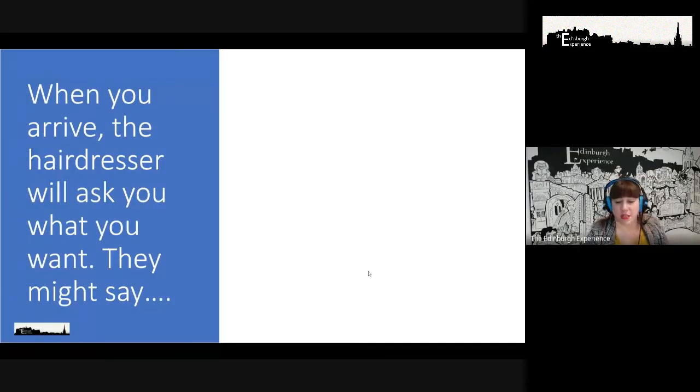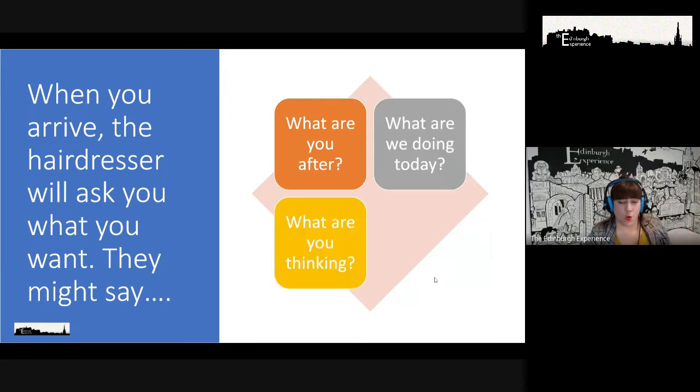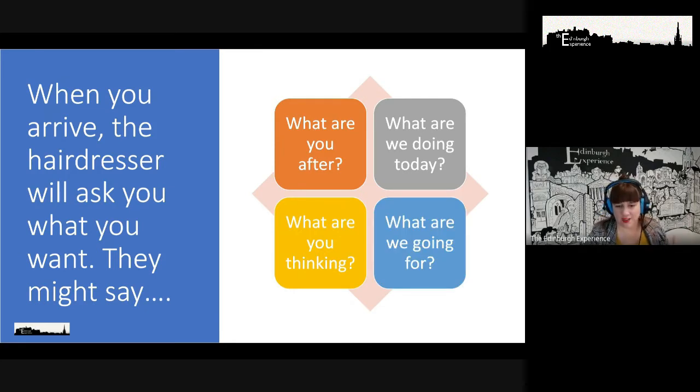Okay, now things that the hairdresser will probably say if you come in. You'll have your consultation and they'll ask you what you want to do with your hair. And some things they might say are, what are you after? Okay. What are we doing today? What are you thinking? Or what are we going for? Right? So don't expect them to just say, what do you want? Because the hairdresser will probably express it differently. Yeah. So these are a selection of options that you can use.